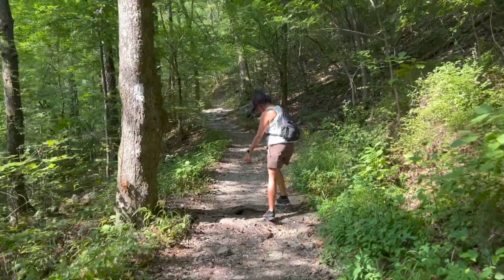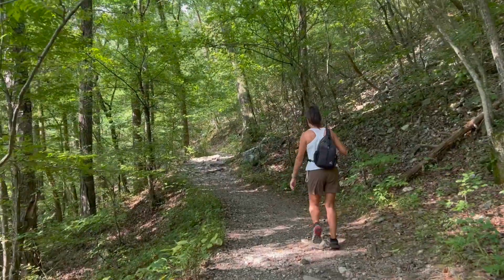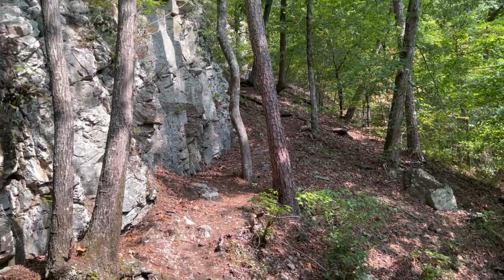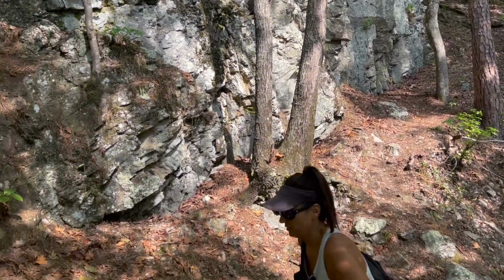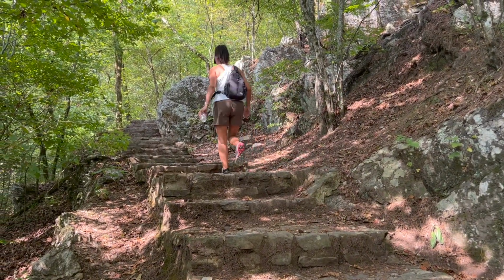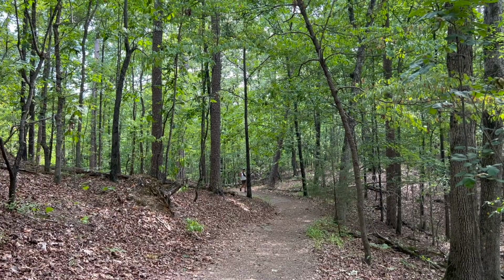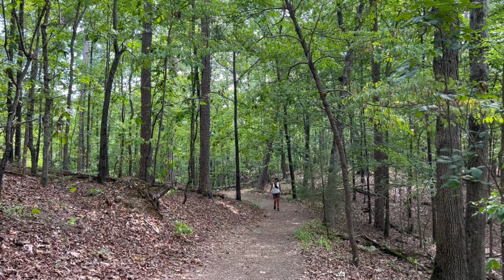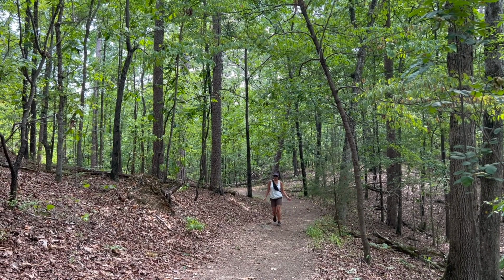Look at all these tree roots here. Ouch, some rocks. Look at the rock formations. Okay, beginning of the stairs. It's been about a half a mile now, and all of it so far has been completely shaded. Lots and lots of uphills so far. Again, lots of tree roots and rocks.